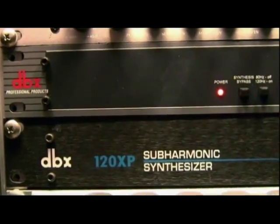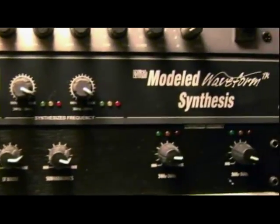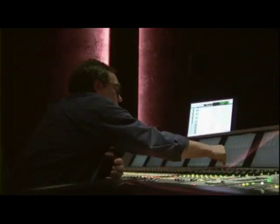We also use a thing called a subharmonic generator, which will take the big events and add a low-frequency element to make it just seem more massive and bigger.